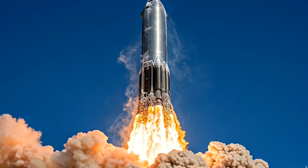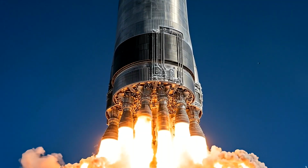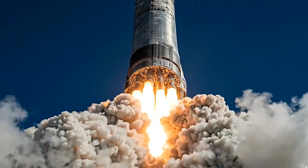And if you want the next piece of this story, stay close, because next we will trace exactly how 33 of these engines light in under a second without tearing the rocket apart.